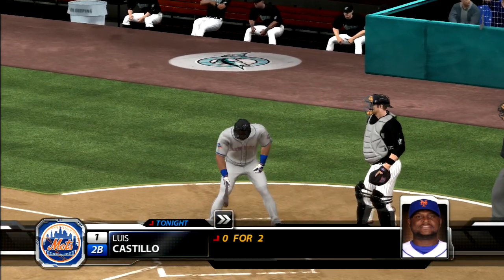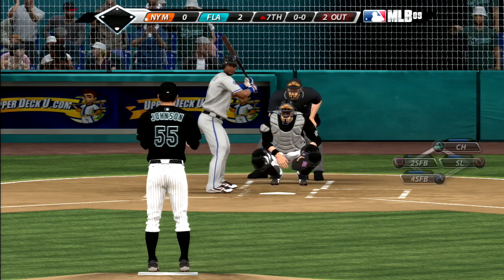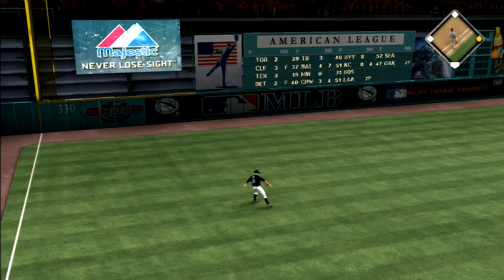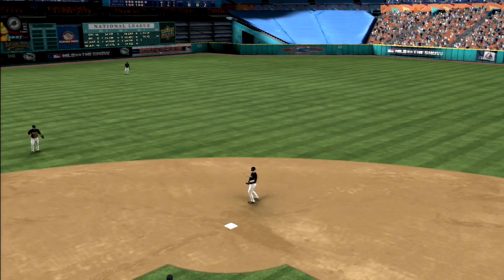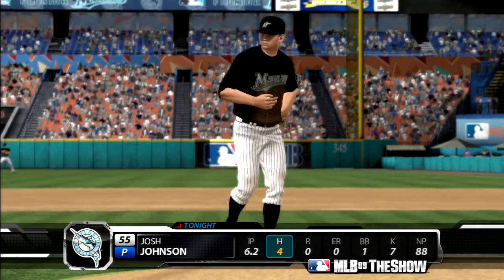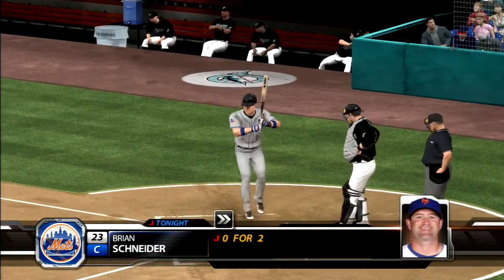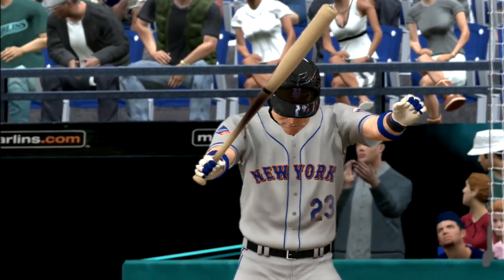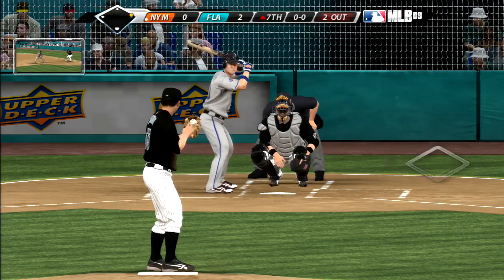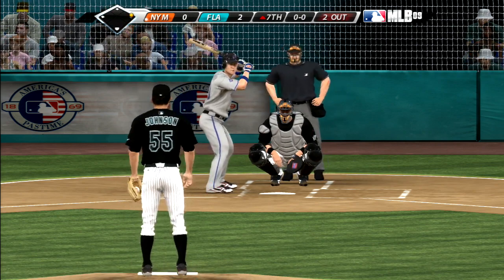Luis Castillo will stand in, 0 for 2 thus far. Goes the other way as this is lined to left. And that'll get down for a base hit. And finally, another base runner for him. You have to go all the way back to the 3rd inning to find the last one, as they've been stopped dead in their tracks since then. Brian Schneider will stand in, 0 for 2 thus far. Here's the first offering. And this is taken outside for ball 1. And he's hardly even had to work out of the stretch so far. This is almost like a new experience for him out there.